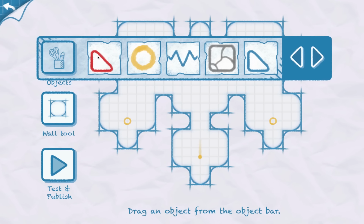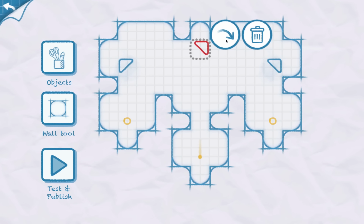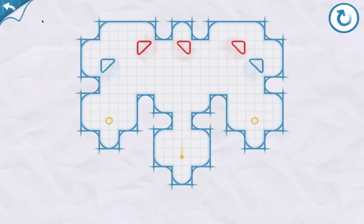Ball's gonna come here and we're gonna get some items. Let's go with the old one. I don't know what I'm doing. Let's get another one, put it here. And get another one, put it here. This is not gonna work. Let's play it anyways. I didn't even finish. So it's just gonna go boom, boom. World's worst map ever. Boom, boom, boom.